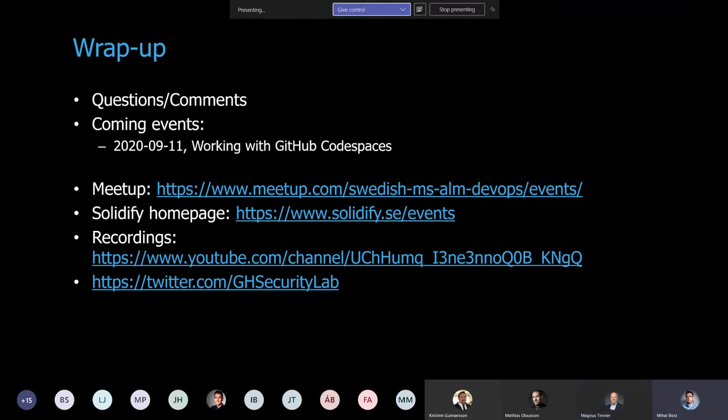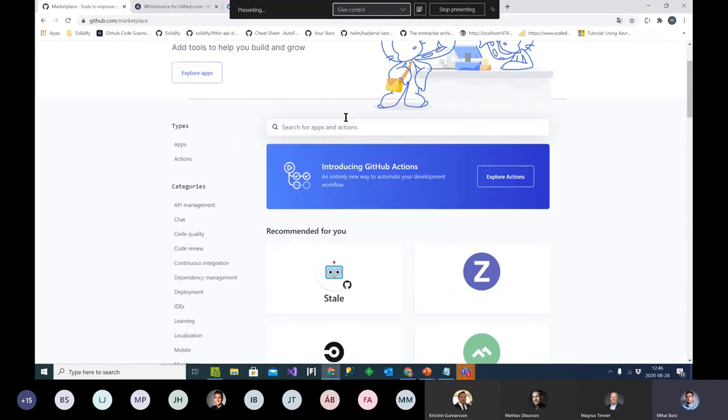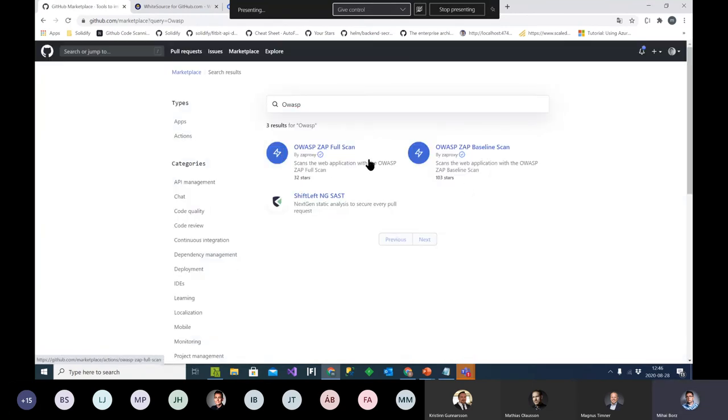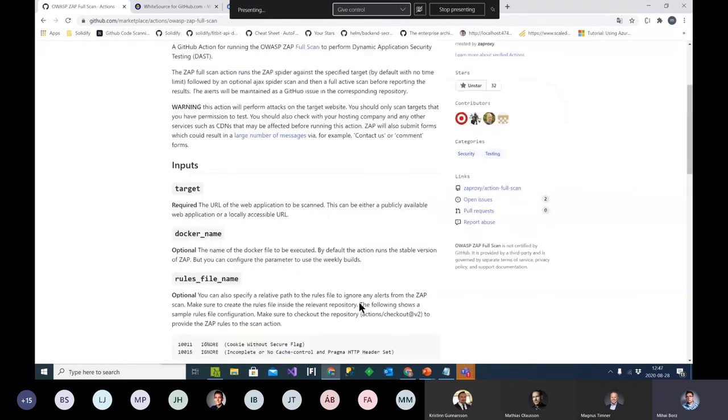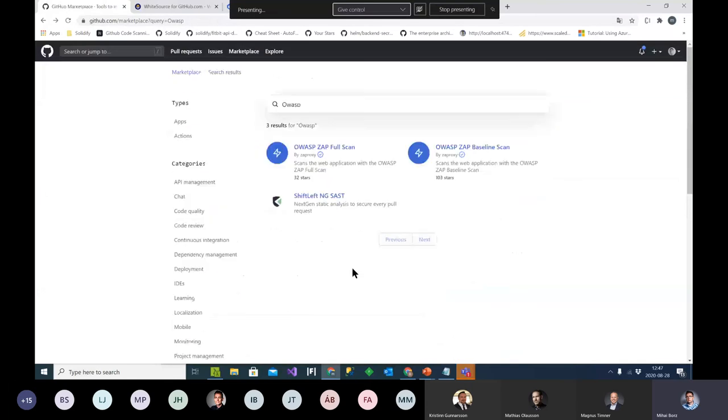Well, there are a few tools on the market that can be used. For example, there are already Anchore scans for image vulnerabilities. And then there are for other stages, tools available on the marketplace. For example, we can use OWASP baseline scan. These ones have to be used with responsibility, so you don't scan anything that you're not allowed to scan. So there are a few tools that can be used and integrated with our workflows.